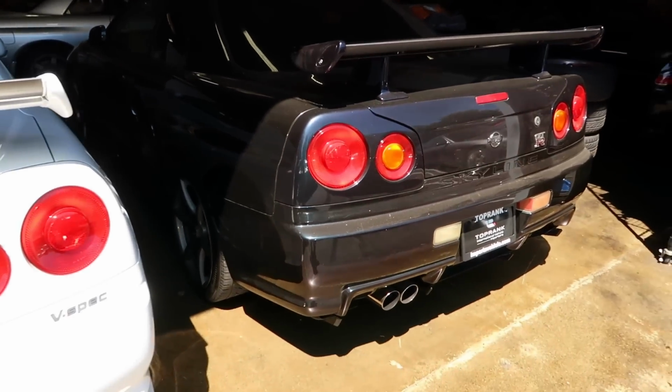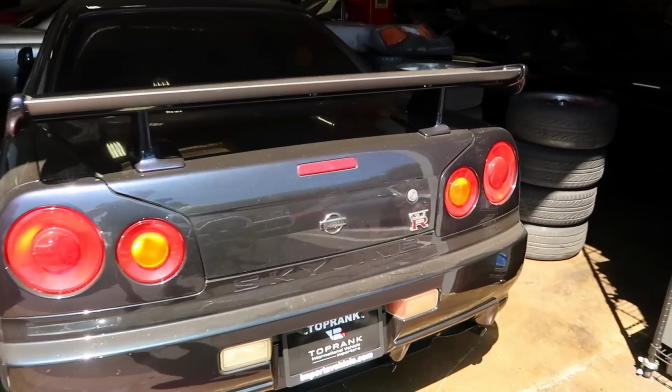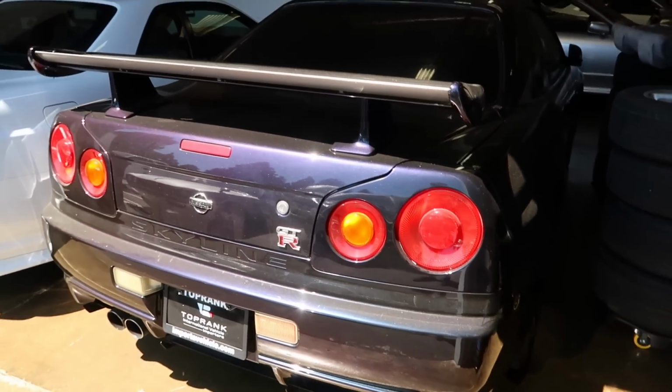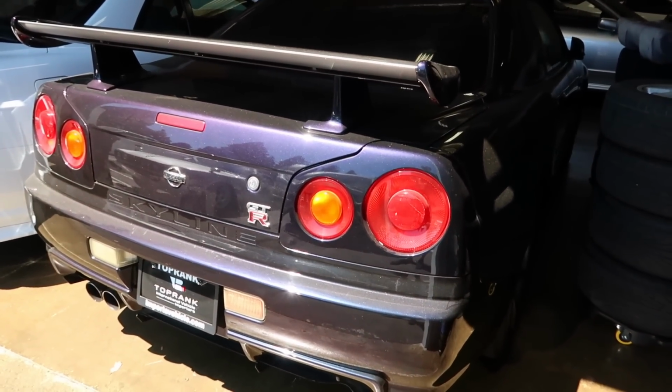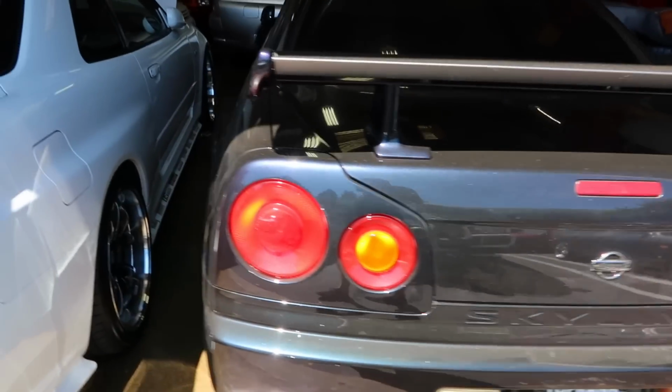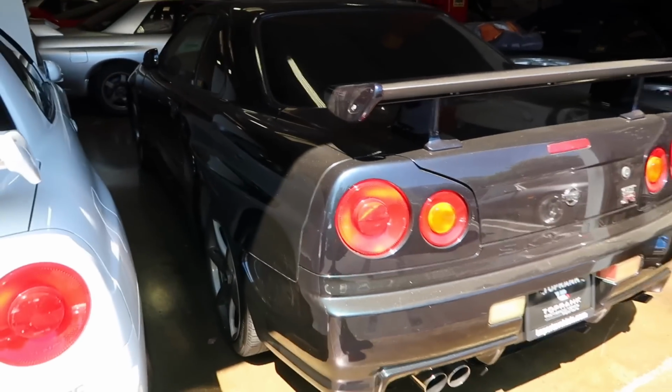It's totally stock. So once the car turns 21 years old, there's no emission requirements for the car because it's exempt at 21 for emissions, and NHTSA is 25. So between 21 and 25 is where you get the shower display.